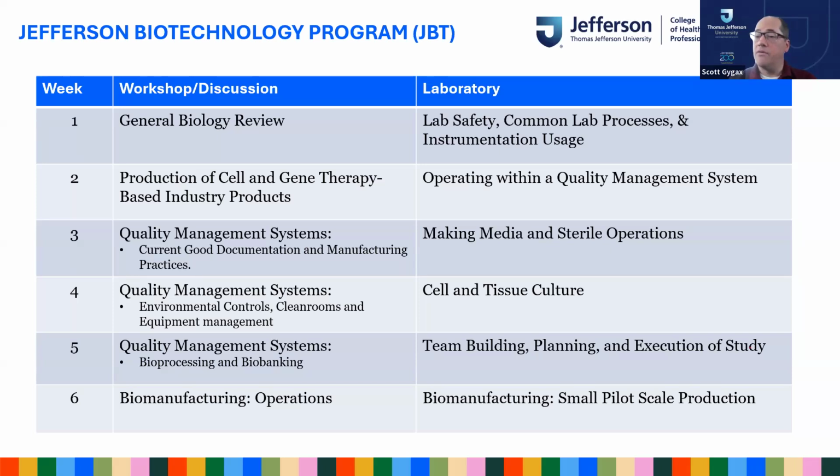You'll learn how to grow and culture cells, and then we'll talk about, right, what do we do with these cells? How do we culture them up and purify them and get them ready for patient use? So we'll learn how to work within a team, planning our process with carefully drawn out, right, what are called SOPs, standard operating procedures, and everything is documented along the way.